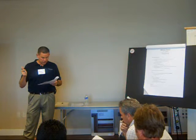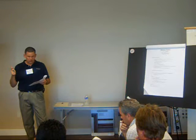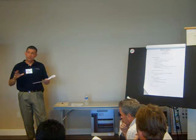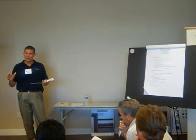Okay. Number 8 is no less than a short sleeve shirt. Number 9, no glass containers. Number 10 is about parking, and it's about driving. I personally feel like this is one of the most hazardous things on our job site, parking and driving.